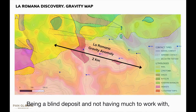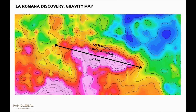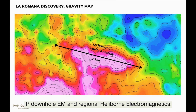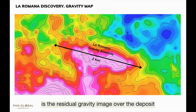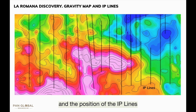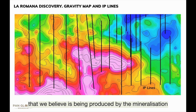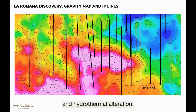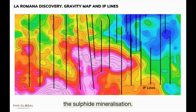Being a blind deposit and not having much to work with, we have relied heavily on geophysics. This includes conventional gravity, IP, downhole EM, and regional heliborne electromagnetics. What you are seeing is the residual gravity image over the deposit and the position of the IP lines. There is a strong positive gravity anomaly that we believe is being produced by the mineralization and hydrothermal alteration. The IP also shows a strong coincidence with the sulfide mineralization.